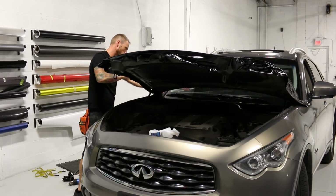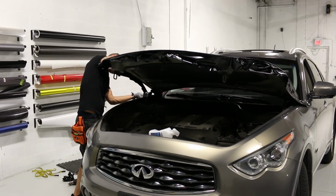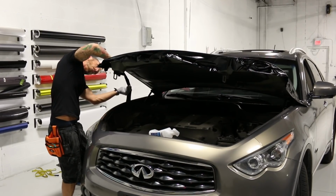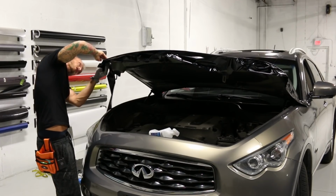And again, this is not to really show you the corners and how to wrap a hood, guys. I have so many videos on how to wrap a hood. The purpose is to show you what it looks like with the PPF. I mean, you can take any pointers you want right now from me, but this is just how I wrap all the time.